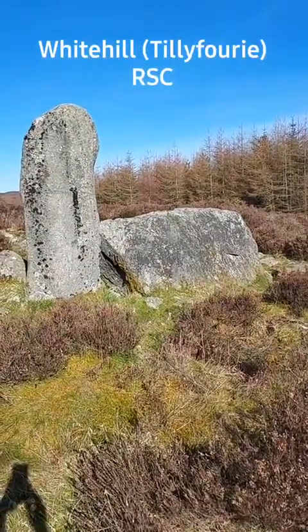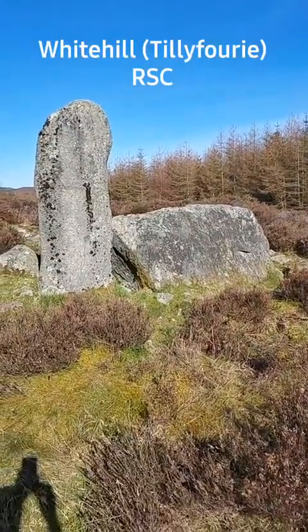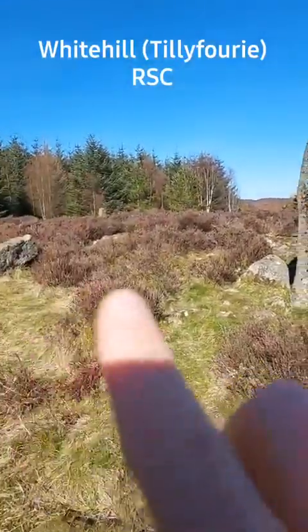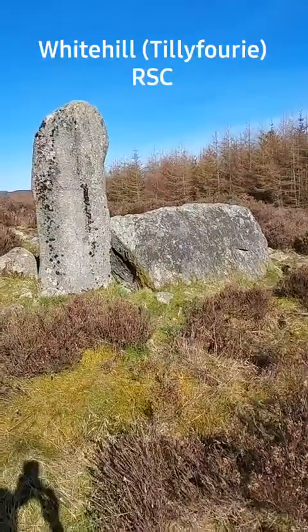There's 13 stones altogether, and we'll go round them all, but essentially what's still standing is one stone at the back, stone 10, and stone 1, the flanker and the recumbent. All the rest are fallen.